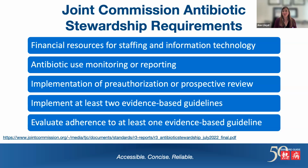So if you haven't checked those out, or if you're new to stewardship at your facility, you want to make sure you review those Joint Commission requirements and that you're adhering to them since they are already in effect as of January 1st of this year.